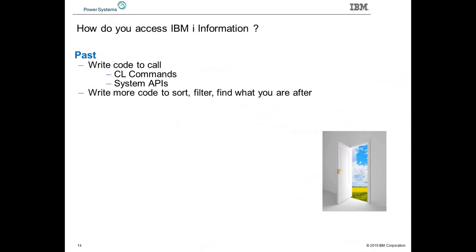Another new thing that we've been doing when we talk about modernization is rethinking how you get at certain key IBM i information. So if you're in your application and you need to get at user profile information, how do you do that today? Well, you're probably going to write a program, whether it's an RPG program or a CL command, to call some system API, or maybe another CL program of some kind, and it would return to you a whole bunch of data, at which case you will then need to write some more code to sort that data, potentially filter it, to really get down to the value that you were after.